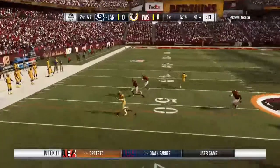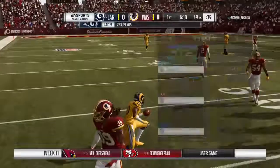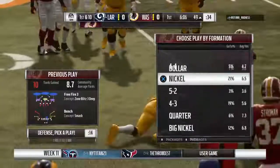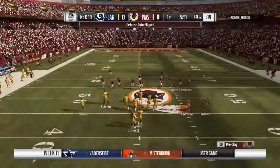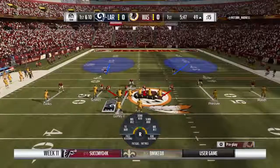Here's Goff now on 2nd down. And he's got his man on the out route. And he'll be taken down, but not before he gets into enemy territory. His first catch there, good for 10 yards and a 1st down. In Washington territory now. Here's 1st and 10 at the 49-yard line.